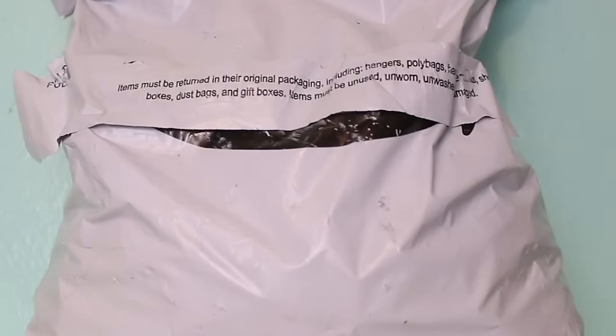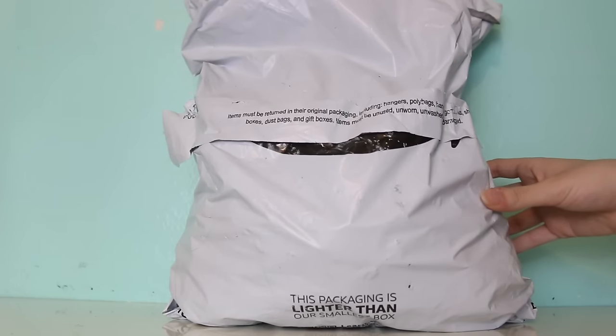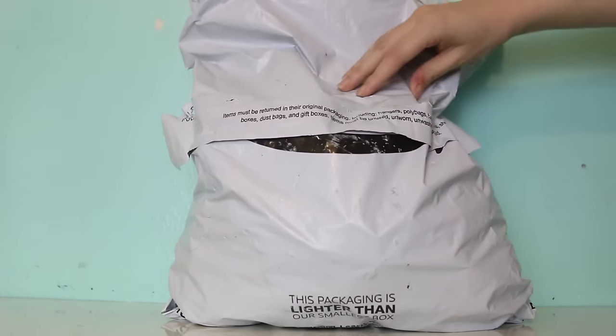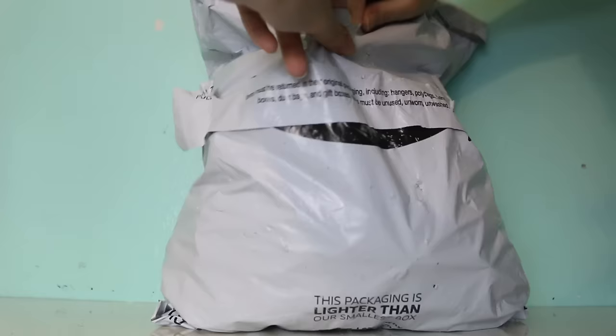Okay, so far so good. This haul has been pretty modest compared to my other ones. Well, not anymore because we've got this behemoth. To my knowledge, there are well over 100 pets, and just feeling in here, there's some solid thing. It feels like a book almost.